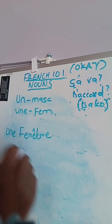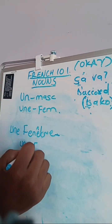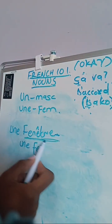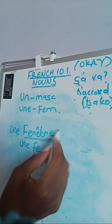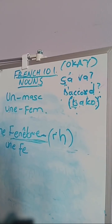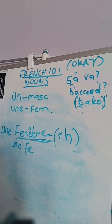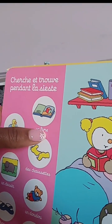So a window is fenêtre. Une fenêtre. Une fenêtre. Remember the French R. So we can't say it the English way; we say fenêtre, with the French R.